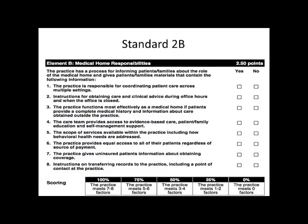In most cases, what practices will do is they'll create a one-page brochure, like a tri-fold brochure, that will have information about all 8 of these factors. Let's just go through them briefly. So the brochure would have information about how you're, number 1, responsible for coordinating patient care. Number 2, about how to obtain care from your practice during and after office hours. Number 3, emphasizing the patient's responsibility to provide as much information as they can about the care they receive and their medical history. And then number 4, you are providing evidence-based care and self-management assistance to patients and families.